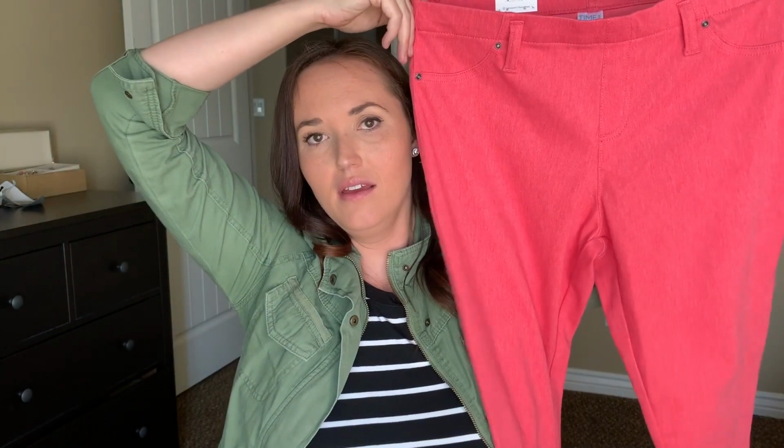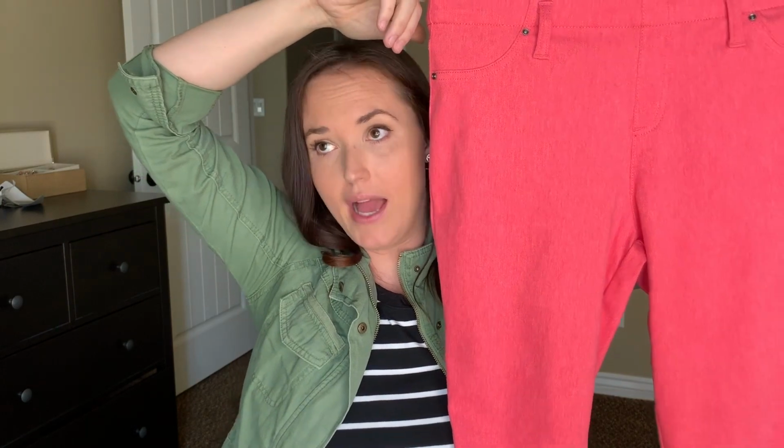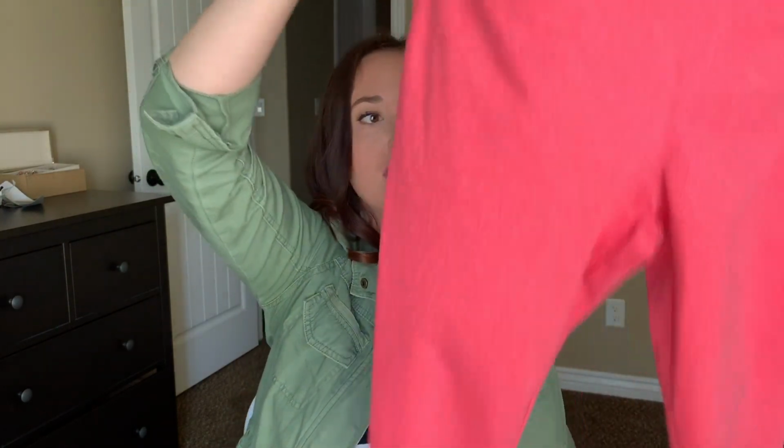These are so pretty. These could go with so many different things. They go with navy, white, black, all kinds of stuff. Stripes. Love it. Perfect for the summer.